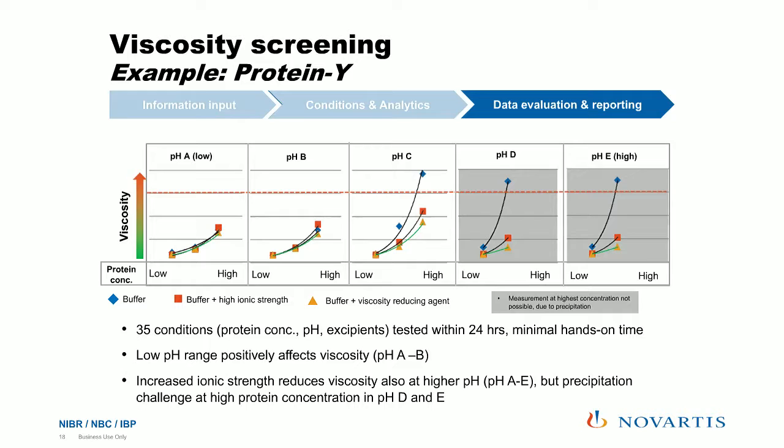We nicely see that the low pH range positively affects the viscosity, so conditions A and B were basically the ones which did not show any challenge with regard to viscosity. The red line that you see is what we typically set as a threshold for the viscosity, so all conditions stayed below the threshold. And when we increased the pH, the viscosity, especially in the conditions for only buffer, increased significantly. And if we went even further, besides the viscosity challenge, we also saw that the molecule started to precipitate, and therefore these conditions could be later on excluded, and we could again focus more on the more preferential conditions.